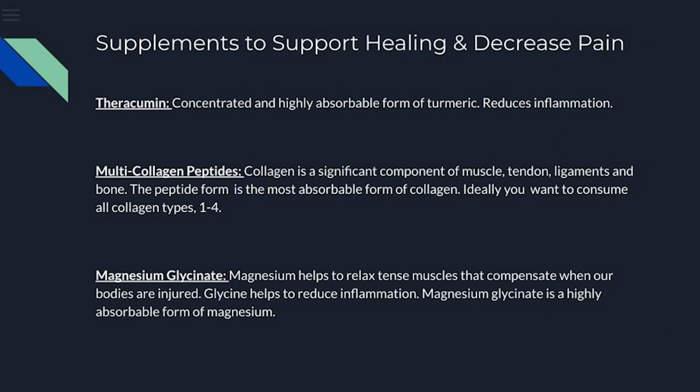Just in case that wasn't clear, I'm going to go over magnesium glycinate once again. Magnesium does help to relax tense muscles that compensate when our bodies or our joints are injured. Using the magnesium glycinate form is really important because glycine is one of the things that helps, when combined with magnesium, to reduce inflammation. And this form in particular is a highly absorbable form of magnesium. You'll see magnesium citrate and magnesium threonate and many different kinds of magnesium, but when it comes to your joints and pain and inflammation and muscle health and tendon health and all of the things that we're discussing today, magnesium glycinate is going to be the way to go.